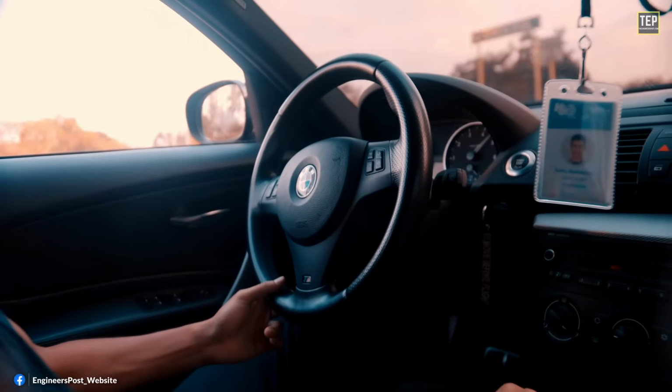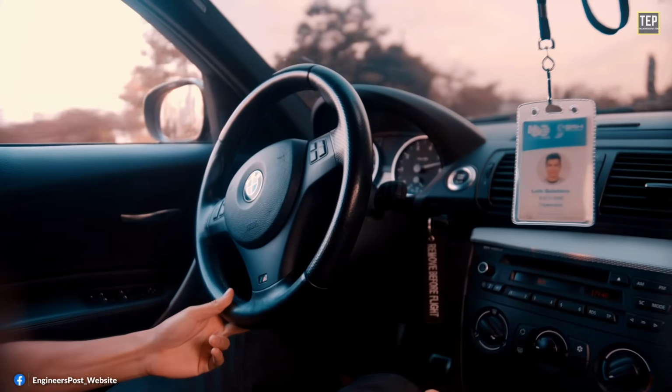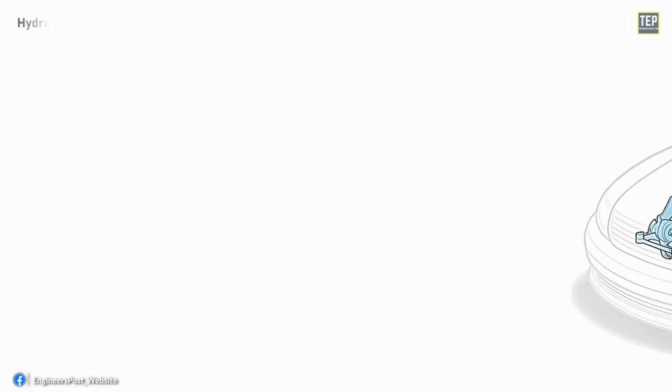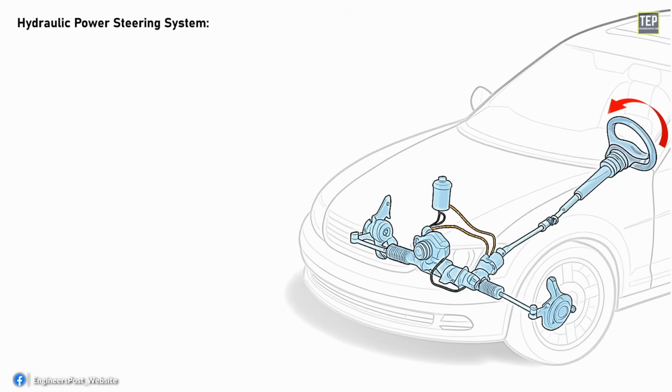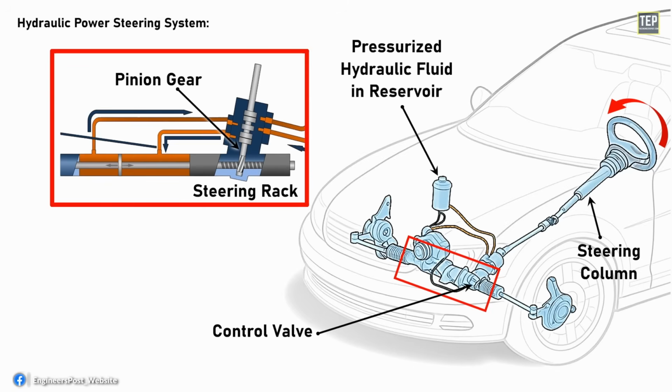Many modern vehicles come equipped with power steering systems, which use hydraulic pressure to make steering easier and more convenient. When the driver turns the steering wheel, this motion is transferred through the steering column. The pinion gear, which is connected to the steering rack, receives this motion. As the steering wheel turns, it also activates the control valve located in the steering gear, usually integrated with the rack and pinion. The control valve detects the direction of the turn and directs the pressurized hydraulic fluid to the correct side of the steering mechanism, left or right, to assist the turn.